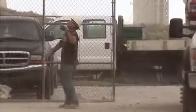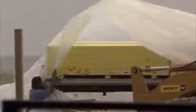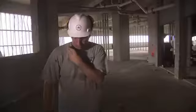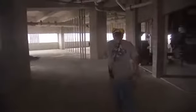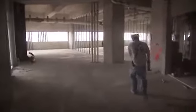Victor can't reach workers exposed to the elements on an upper floor. I'm trying to get a hold of them. They're up on 25. I wanted them to come down. 10-4, I'm going to head up there now. Jesse McLeese rushes up to warn them before the storm's fury really hits.